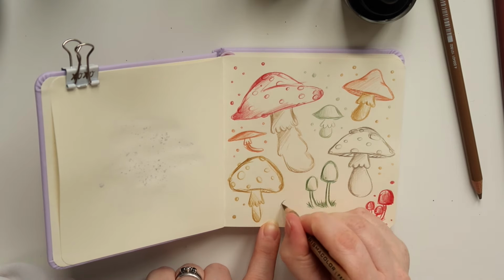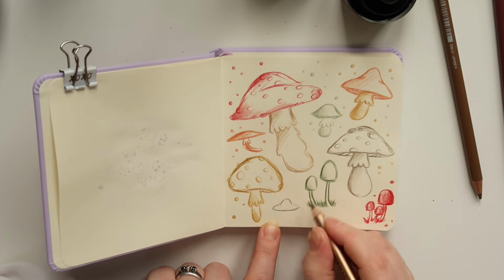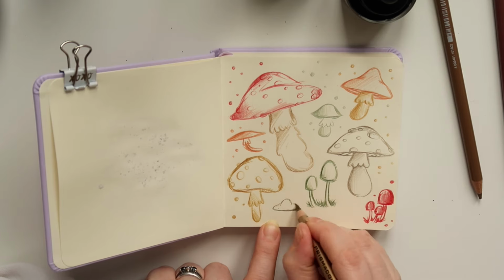Right, let's do one last one down here. Like a little spaceship, this one, flying saucer.